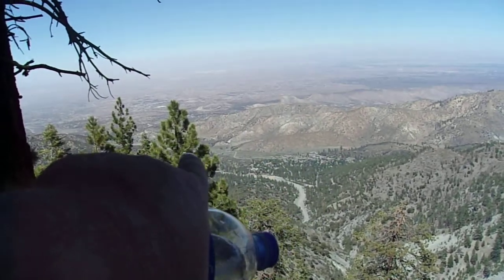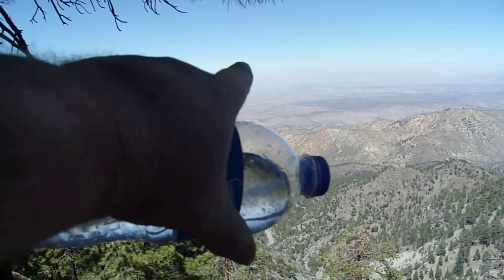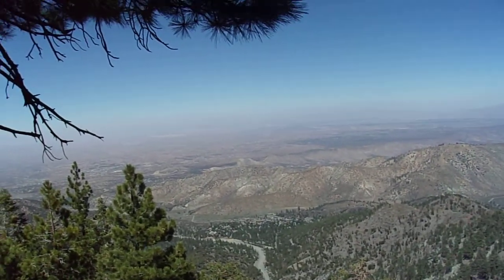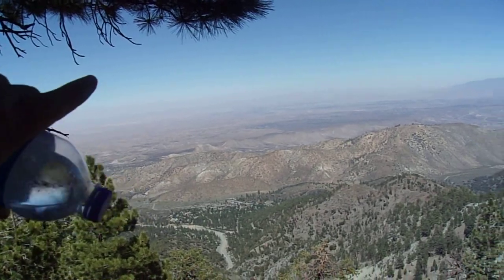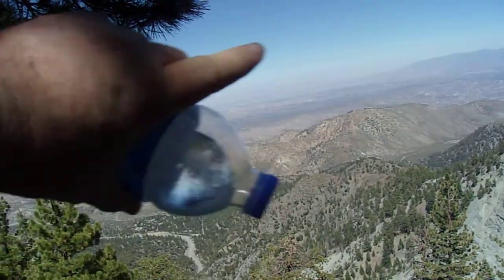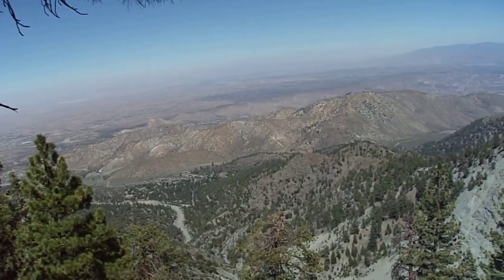And then there's Angeles Crest Highway as it snakes its way to meet up with the 138 over there, approximately there. It's called Mountaintop Junction. And then 138 goes along this way on the other side of Circle Mountain, and it meets up with the Interstate 15.